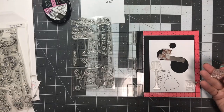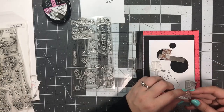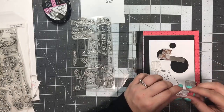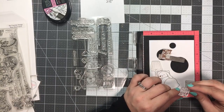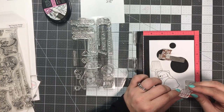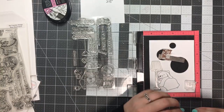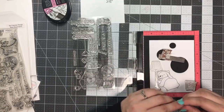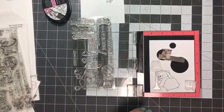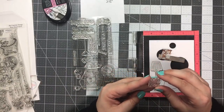Hold on. This way. I guess like this, because otherwise, I don't know, I'm confused. Oh, stand them up by the lamp? Like on the floor? This looks so weird, just on the little piece here. It doesn't look the same.